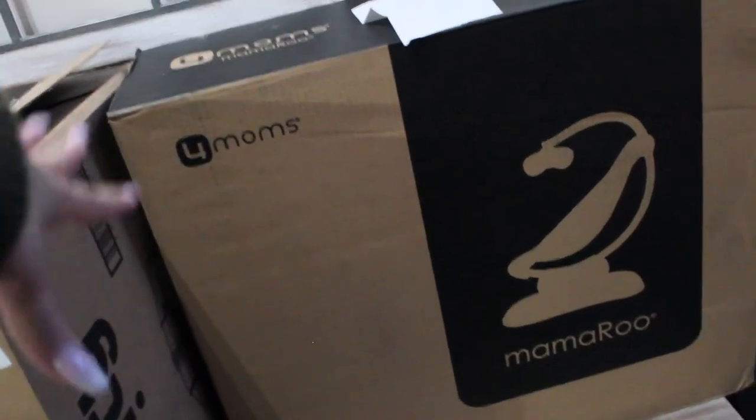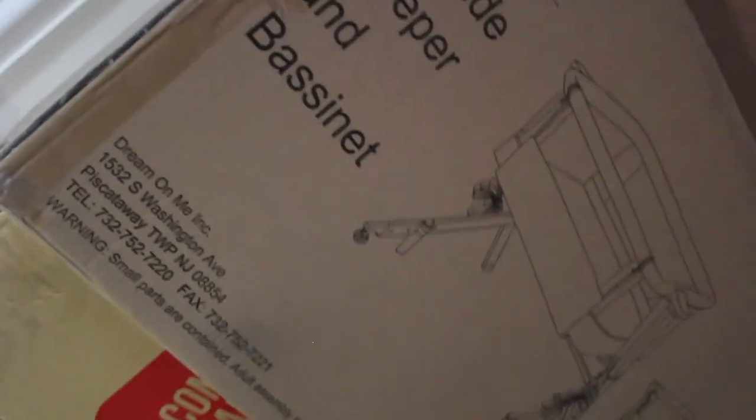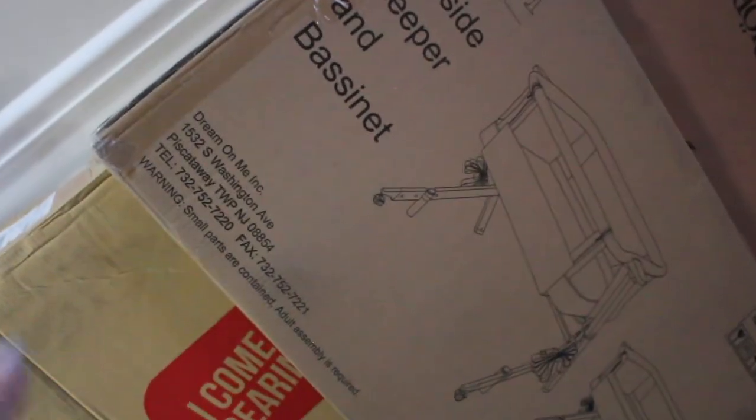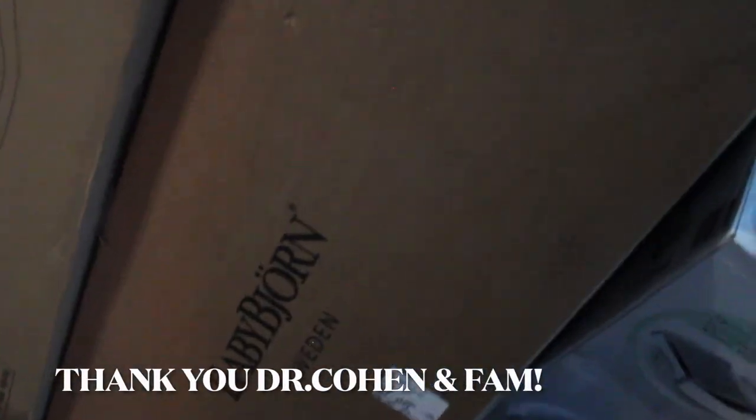And then my sister-in-law, Diane, she got baby girl this Mama Roo, which I'm really excited about. I had it on my registry, so super happy for that. Then we also got the bassinet here, which our friend Diana got for our baby, which was on the registry. Thank you so much, Diana. And my friend, who used to be my boss, and his family got baby girl a little pink bouncer, which I'm really excited to use. So thank you. And then here we have baby girl's crib, which my mom and Juan's mom, my mother-in-law, got for baby girl. So I'm really excited about that.